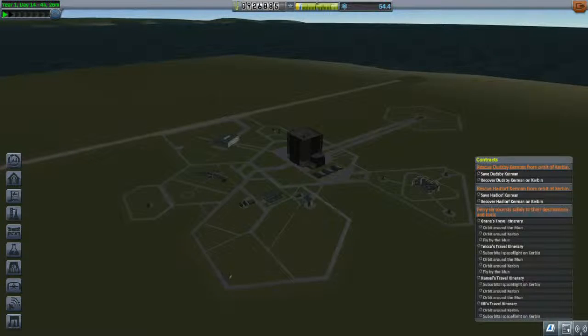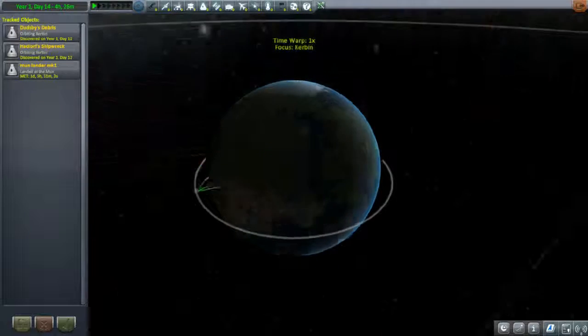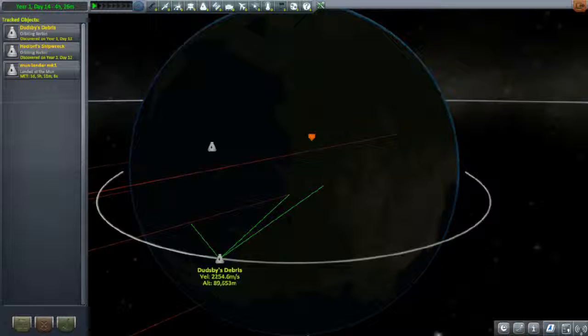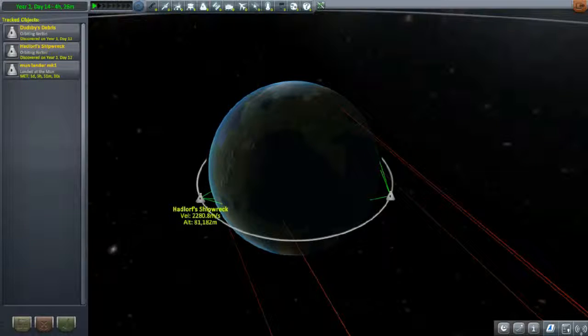Getting in, I did take a look and also went ahead and built a ship for these two rescue missions here to rescue Hadlorf and Dudsby from space around Kerbin, which actually isn't too hard of a thing. The hardest thing is trying to get them in the right place, but Dudsby's here. And then Hadlorf is over here.